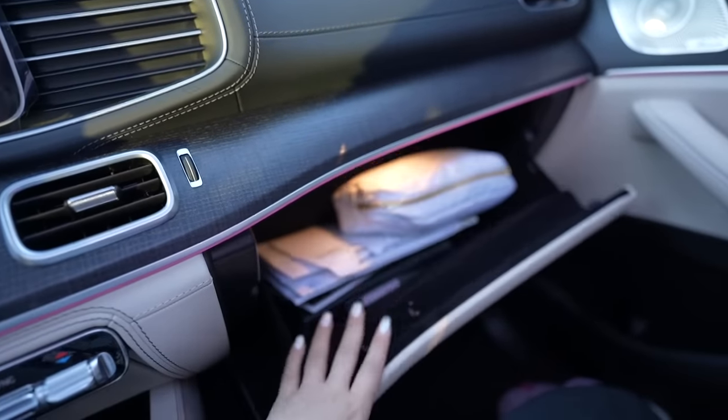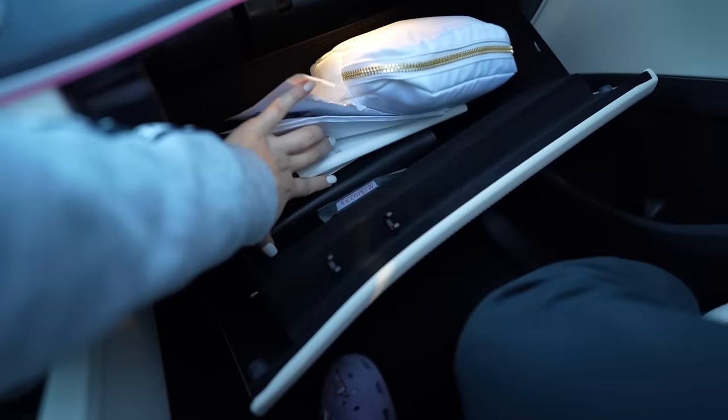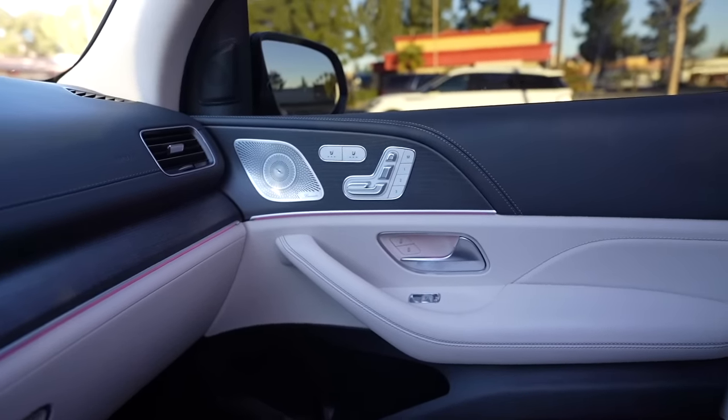This is my glove box right here. I got my little essentials baggie right here. My insurance and registration, my car paperwork. The other side is identical to mine. It just has a little bit less features, but it's literally almost the same.